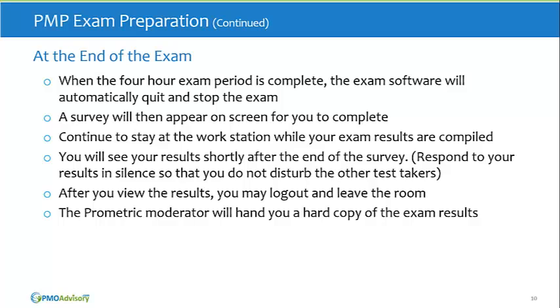The next thing is the screen will display a survey. So go ahead and complete that. Then stay at the workstation. There will probably be extra time after you complete the survey. So wait while your exam results are being calculated. Shortly after the survey, you will see your results.